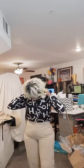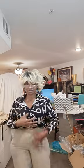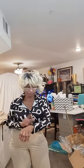Again, the primary colors here is tan with some black.